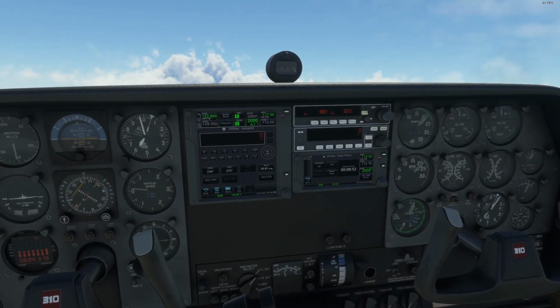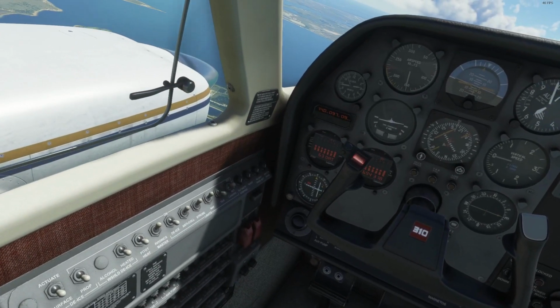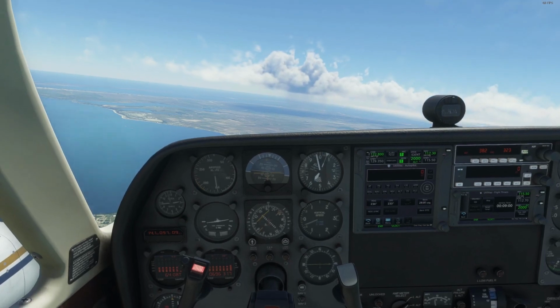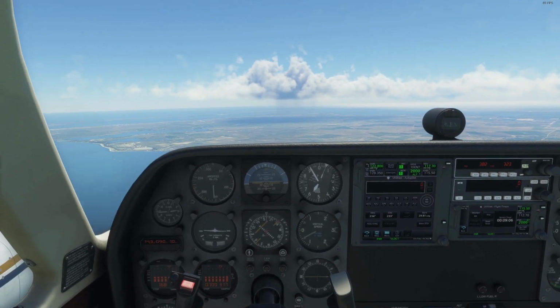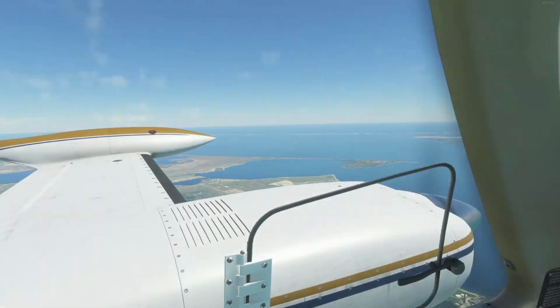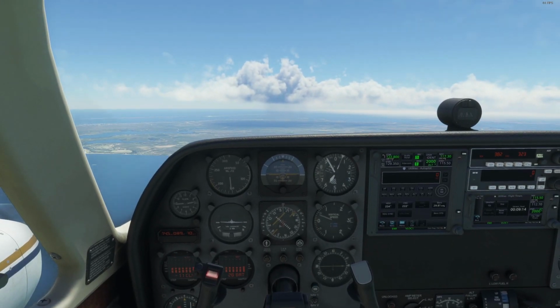Alright, so fuel looking good. Lights, all that I need. And let's keep flying straight while I check that. And let's try to keep altitude. So the needle is moving.